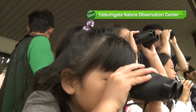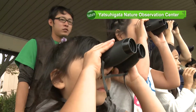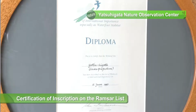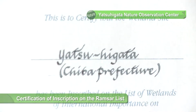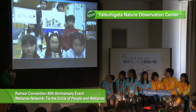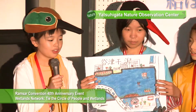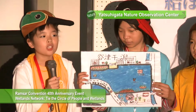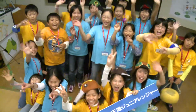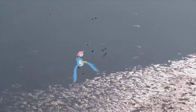Yatsu Higata is a stopover site for migratory birds flying between the northern and southern hemispheres. In 1993, it was the first tidal flat in Japan to be entered on the Ramsar list, a convention formed to protect wetlands of international importance. This center undertakes a variety of activities to let people know about the importance of protecting Yatsu Higata. I'll be back! Now let's go over there.